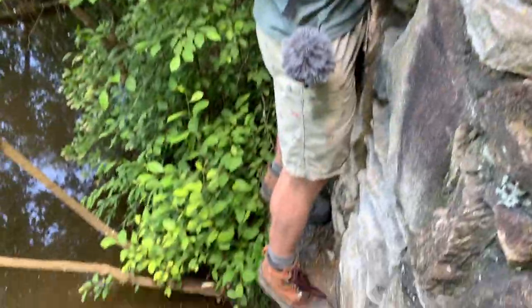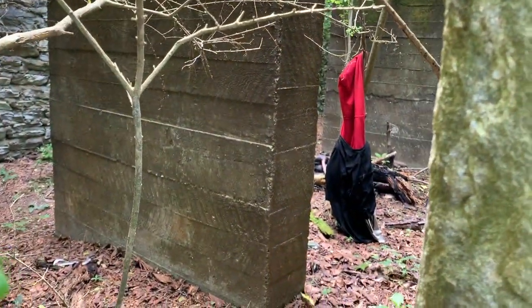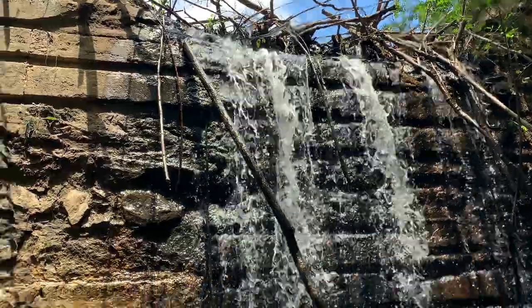So I was shimmying over this rock ledge like Gabe is right now, and I looked into this and I saw that. I had a heart attack, dude. Anyways, we're almost across.